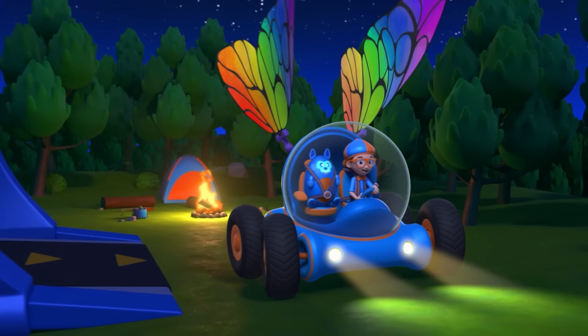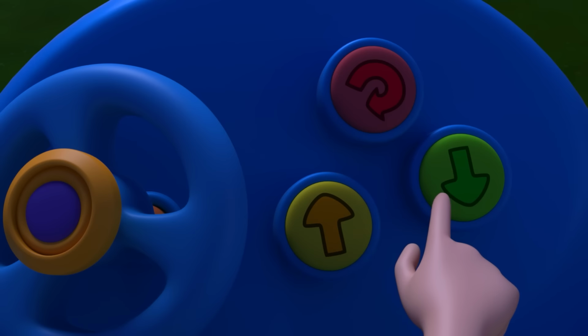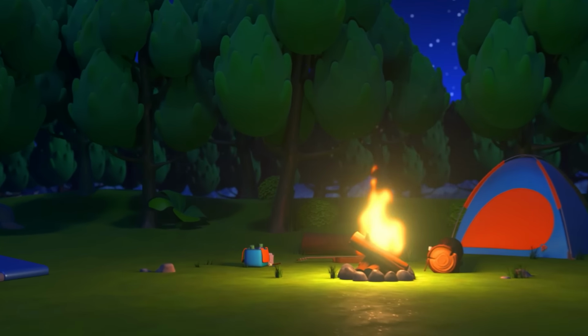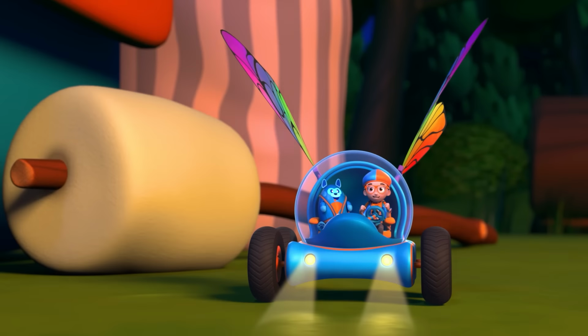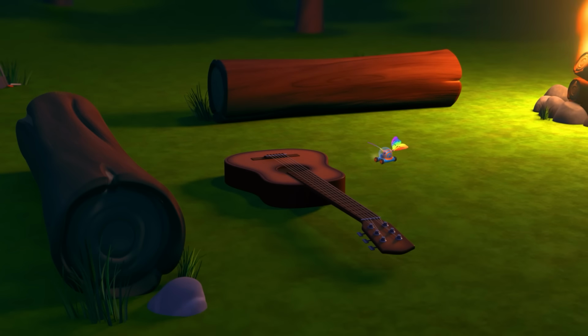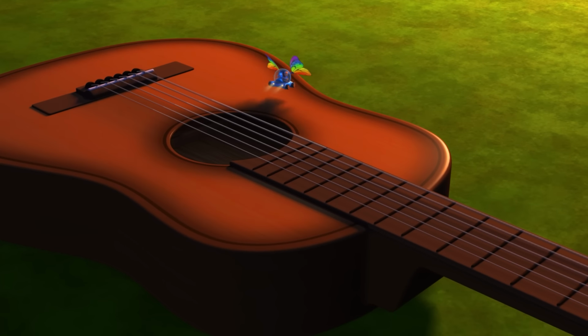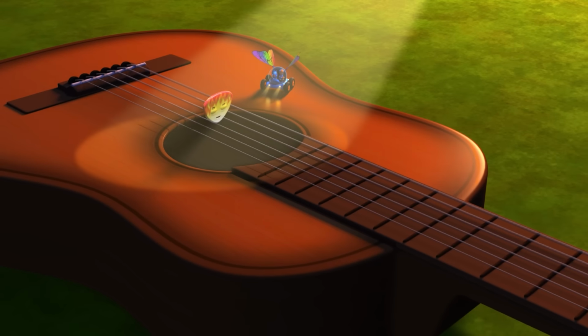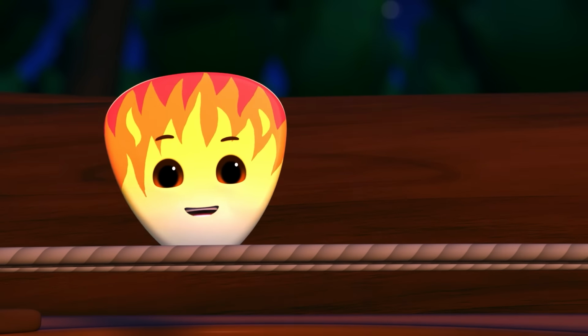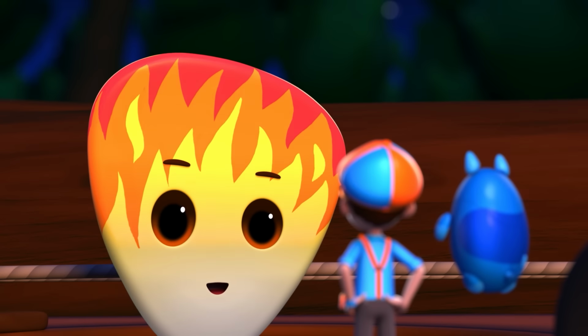Shrinky down! The Blippi-mobile is ready for adventure! Rock and roll! That sounded great! I love it! Thank you!